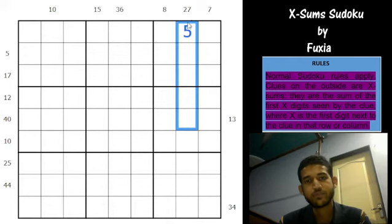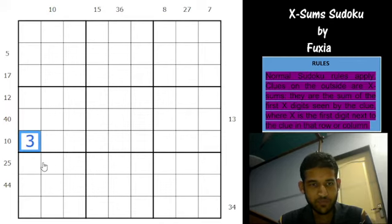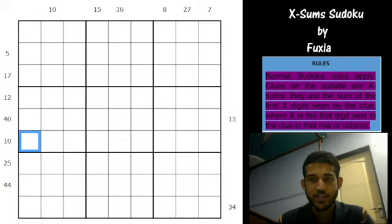to 27, right? And to make it even clearer, let's say take this 10 clue along row 6. Suppose you have 3 here. This basically means that the sum of the first 3 digits looking from this direction is equal to 10. So an excellent Sudoku variant. Let's give it a try now.